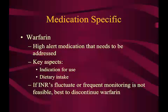Warfarin. As I mentioned earlier, when I look at a list of medications, the first thing I look at is the high-risk medications, and warfarin is certainly one of those. The first question I always ask is, why are they on it? Because if somebody, say, had a DVT or a PE diagnosed 3 weeks ago, they probably still need the anticoagulant, versus somebody that has atrial fibrillation and maybe does not need the anticoagulant. Dietary intake, again, is vitally important for warfarin, as you know, and as that fluctuates, your INRs are going to fluctuate. And if you do encounter that, then it's probably best to discontinue warfarin.